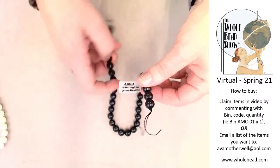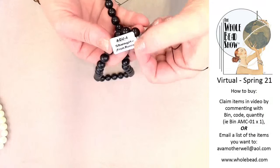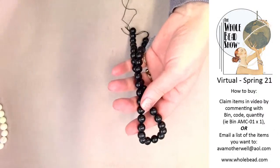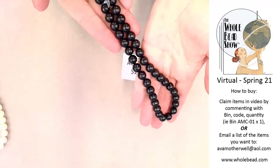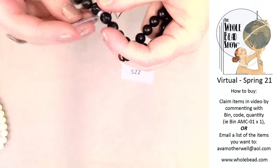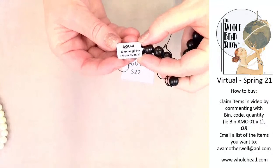And then I have the same stone AGU 4, and in the shiny. AGU 4 is $22, and that is the Shungite AGU 4.